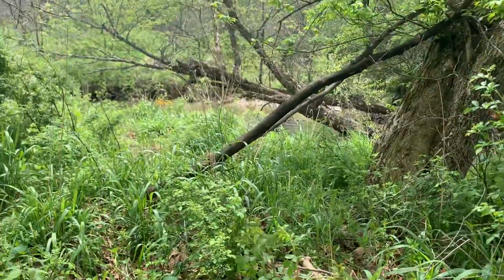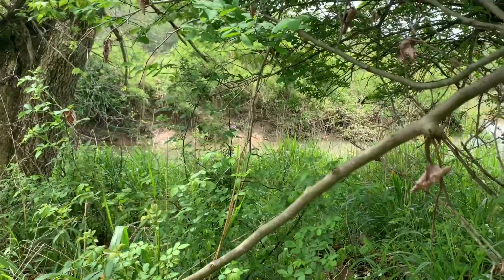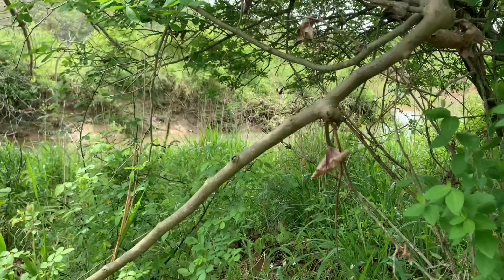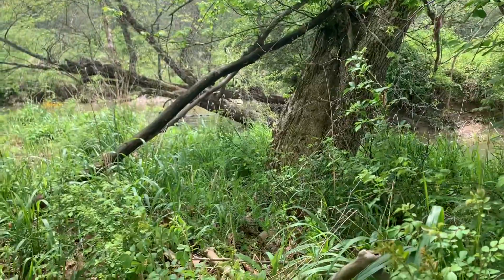But the creek seems to be up. It's a little higher. I'd like to do some fishing here. Maybe get a couple videos out of that, but we'll see. We'll definitely see. I'll be back.